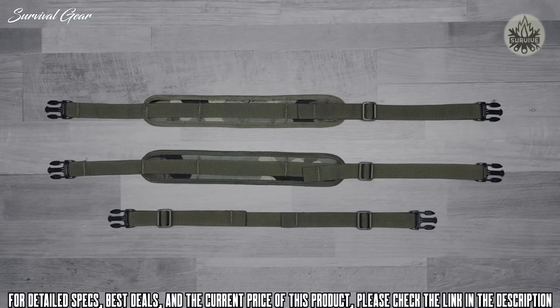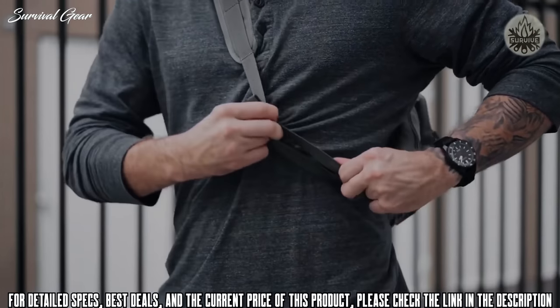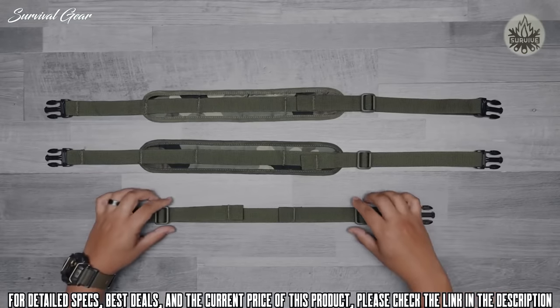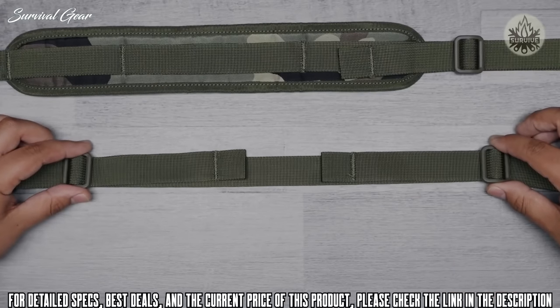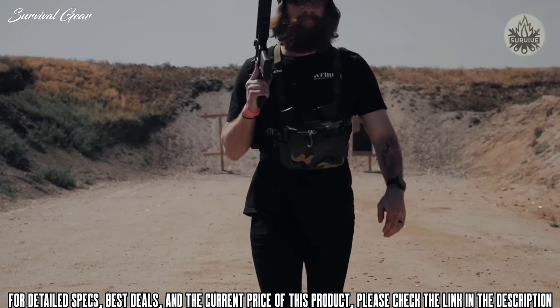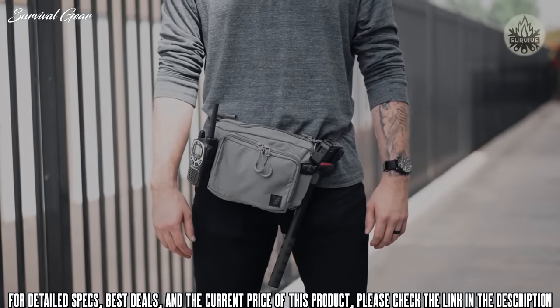Out of the box, you will get 2 shoulder straps with ITW latch and body buckles and a 3-bar slider adjuster. The included waist strap has the same ITW latch and body buckles, but with 2 3-bar slider adjusters, which helps with adjustments for configuring the chest rig setup or to convert the Boogeyman into a hip pack, perfect for those hiking outdoor instances.